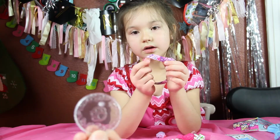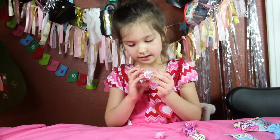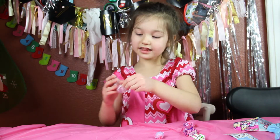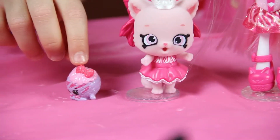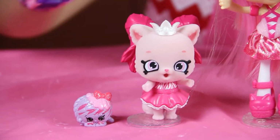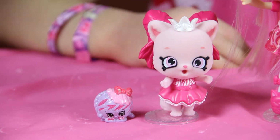Oh, look at her doll stand. It has a paw print on it. Oh, it has a tiny paw print on it, too. Oh, does it? And I just missed it. It fits her size. It's exactly the size of her paw print. Jenny Yarn Ball. And Caterina Shoppette. How adorable she is with her crown of pearls.